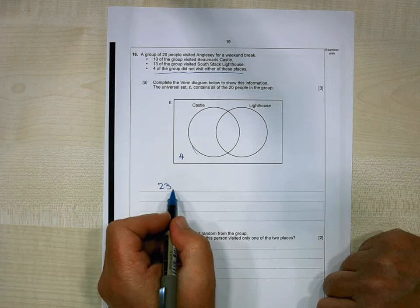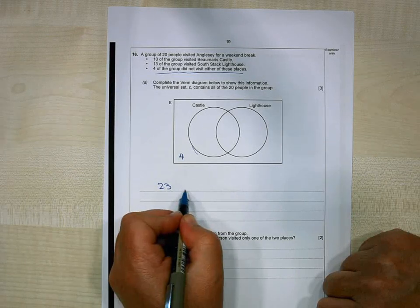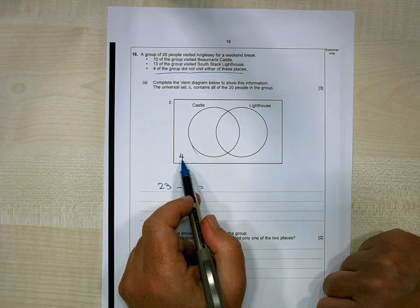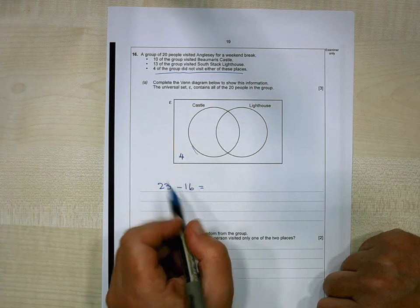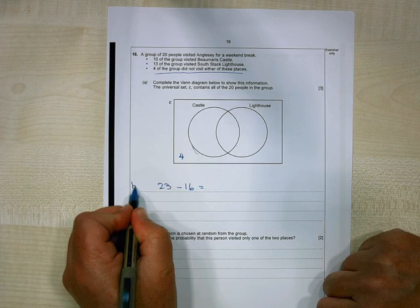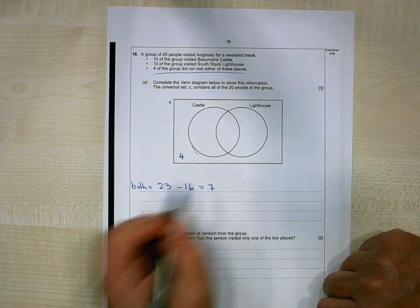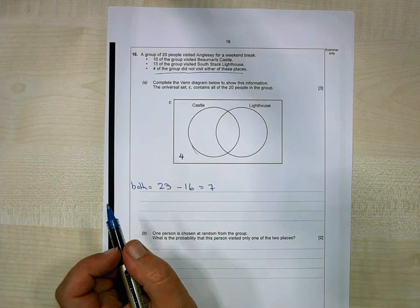10 and 13 make 23 who visited a combination, but 16 isn't represented yet. So the ones that did both will be 7. Okay, do you want me to explain that again?